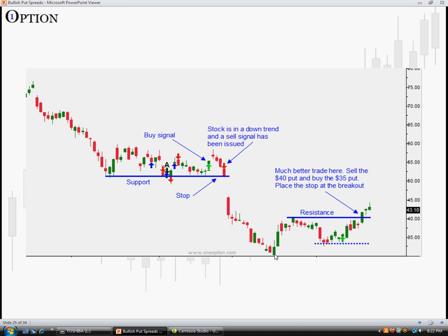I mentioned earlier, I like selling put spreads where the stock price is higher than the support level, and the support level is higher than my short strike price. So let me rephrase that. Let's say that I sell the $33 put right here. I have technical support between the stock price and the short strike. And that would be my technical support right there.